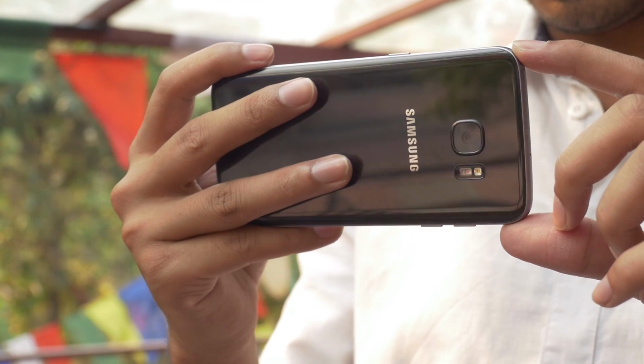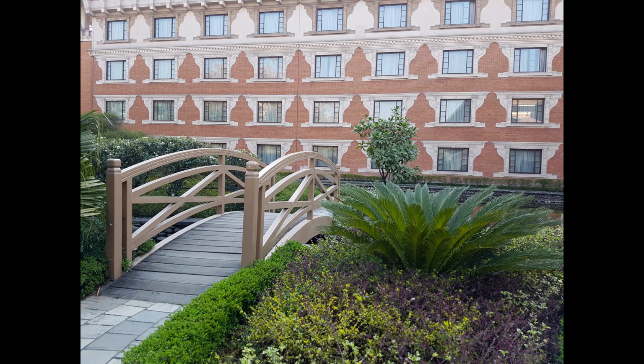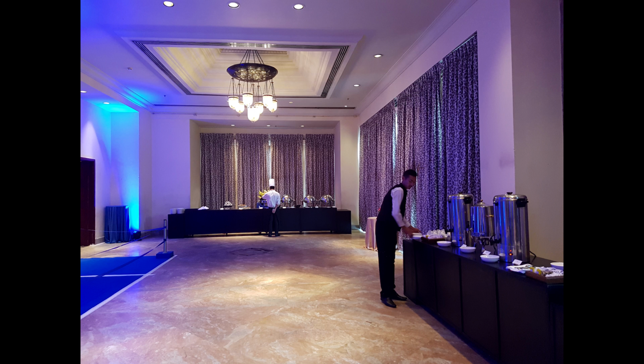Now coming to the gem of this device, the camera. The camera on the S7 Edge does provide service as advertised. It is perhaps one of the best smartphone cameras you can get on the market right now. The 12 megapixel rear camera produces awesome quality images with accurate colors.